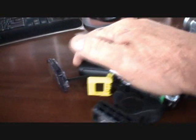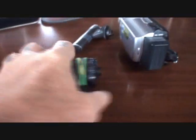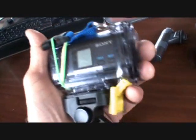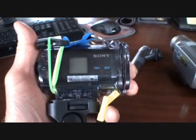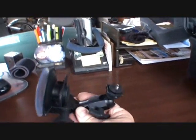Then we have this item right here that goes with this camera, and the camera actually fits inside the case just like so, and then the cover goes over it, and now it becomes waterproof. It's a waterproof camera that you can mount on your car. You can go swimming with it. You can do whatever you want with it, and it's a good little camera. Now when you buy this camera, it actually comes with this waterproof case and a couple little adapters.